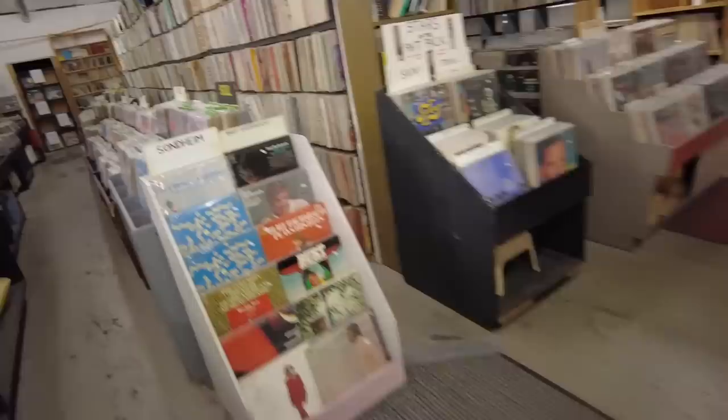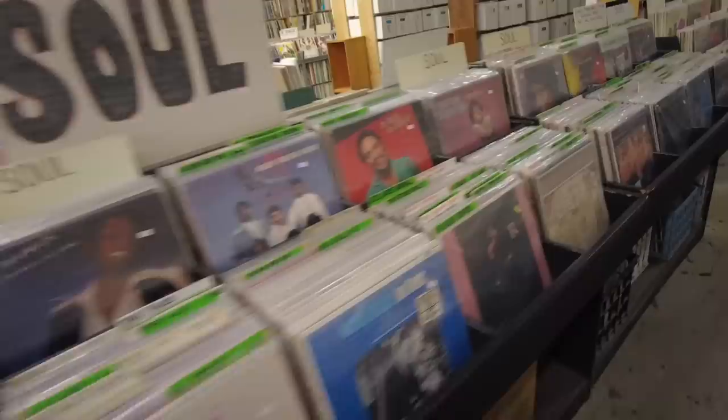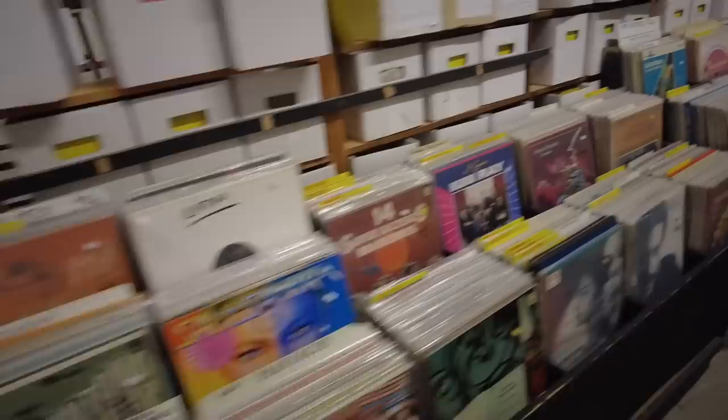I don't know how many records are there, but there's probably a million records there. 990,000 of which she might not know or want. But there's also a lot in the back. You have to tell them what you want, and they know if they have it in stock. Because you saw the walls are full of records. I think they've got a pretty good handle on what's up there.